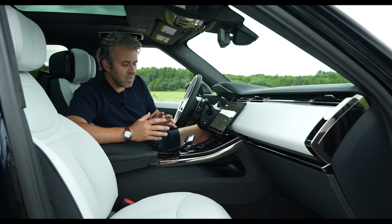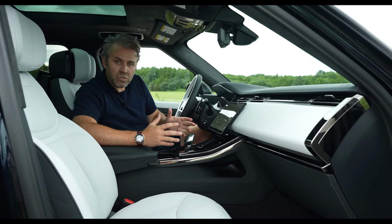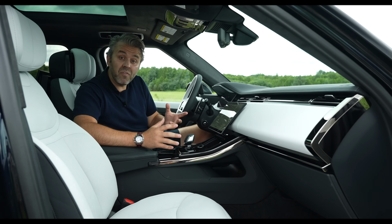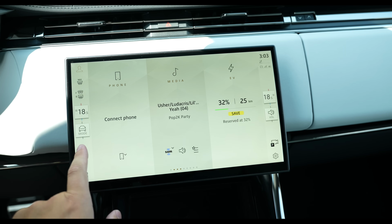When I'm driving that some days, I wish there was extra space that you can put stuff. Because at the end of the day, these are SUVs. And sometimes they're used for families. One thing I don't like about the Range Rover is the infotainment display.